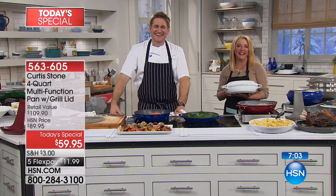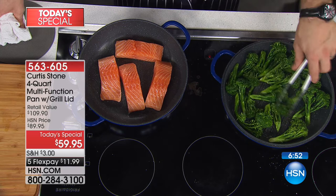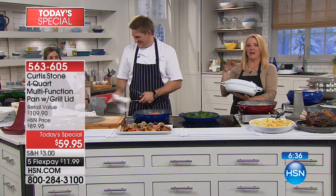And I'm so excited because just watching how the pan works, the durability, I just can't wait to start cooking again. I've had another set for 2 years that just went down the tubes real quick because it wasn't durable. Right. So now it starts. I've got the Curtis Stone fever. What was wrong with your old set that makes this set a lot different?